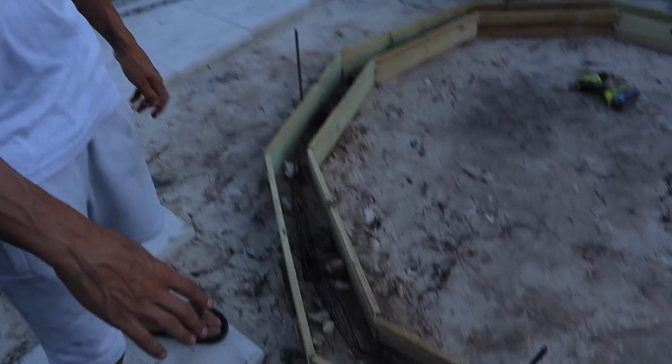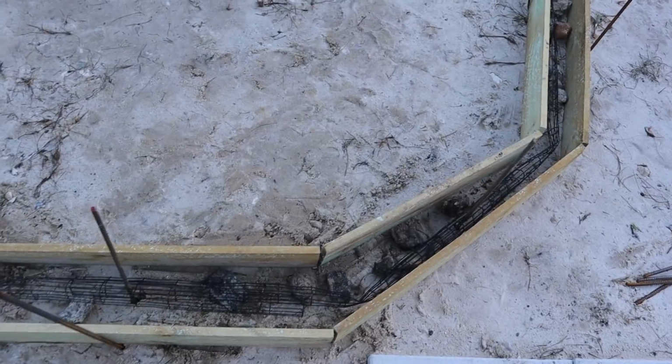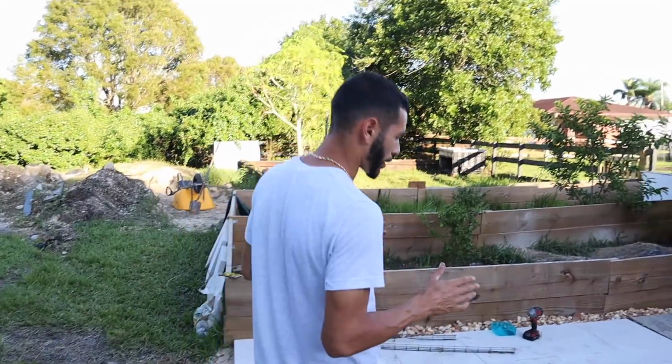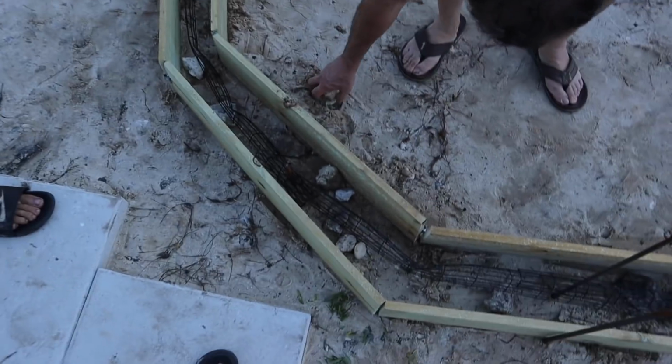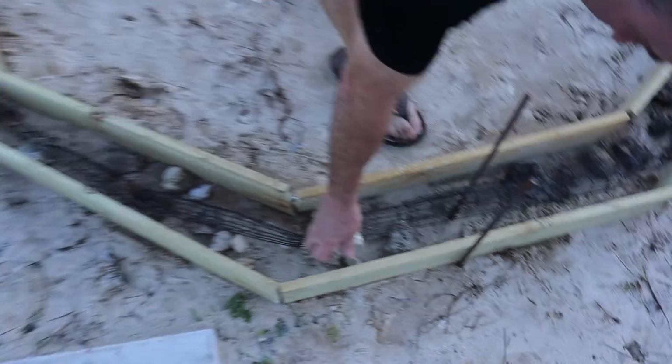All right, so adding all the mesh inside of there. This is just a way so that the concrete won't break later on when it's sitting in place. We added a little bit of rocks to keep the mesh off the ground. And yeah, we're getting it all together, getting the rebar in place. And all we have to do now is pour the concrete before the sun goes down.